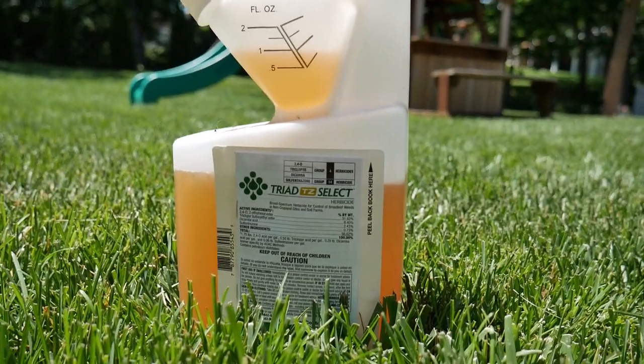I let it go for a little bit just to see where the problem areas were. Using a product called Triad TZ, it has sulfentrazone as one of the active ingredients in there. You can also use halosulfuron. Sulfentrazone's worked really well for me. I just went ahead and did a blanket application over the entire lawn, roughly 1 ounce per 1,000 square feet, so 3 ounces to treat this whole front yard. And I haven't had an issue with the nutsedge coming up since, and all of the nutsedge that we did have is dying out. You usually see the results of that application within about 24 hours of putting it down.